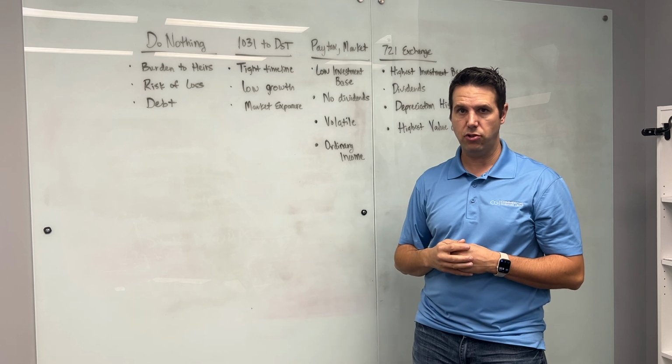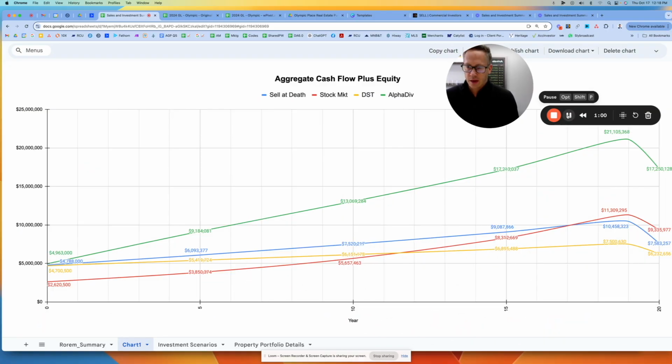Hey, this is James, Alpha Div Real Estate Fund. I'm going to talk through a few of the options that Mike referenced here, and I'm going to show you the 4 different ways. So the first one is you sell your assets and you pay taxes up front. That's in red. That's investing your returns back into the stock market, which in that case, it will grow. So if you look at the angle of the line, you'll see that it does grow over time.